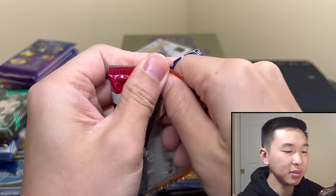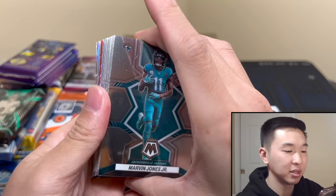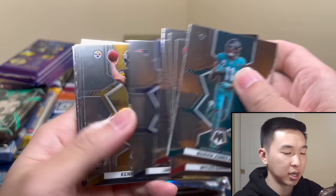Time for another Purdy. I feel like no more Purdy in Mosaic now that we got the red. Because what's the odds you get two Purdies? Although if he wasn't good, very high. But now that he's looking good, and they didn't know that before this product dropped or was made. Oh, there's a Pickett. And now he's looking good. We're not going to get a lot.